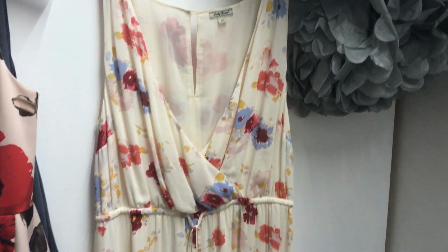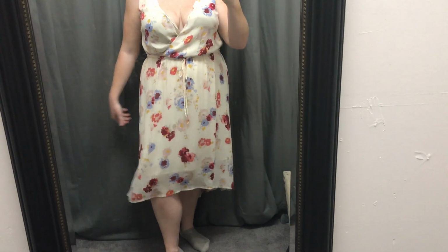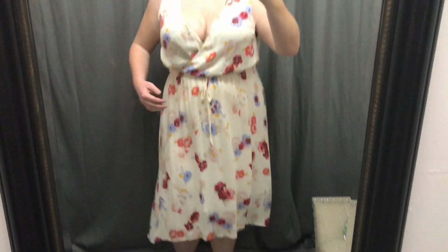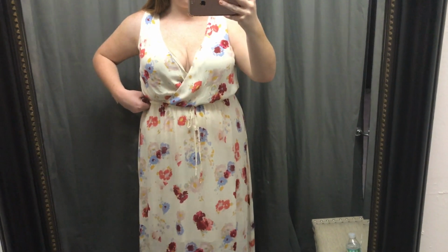This is probably my favorite thing I tried on. This is a Lucky Brand dress in a size 1X. This is just so up my alley. It is a high-low dress, and I love that it comes in at my natural waist, and then has some billowiness on the top, and it just lays very nicely on me.